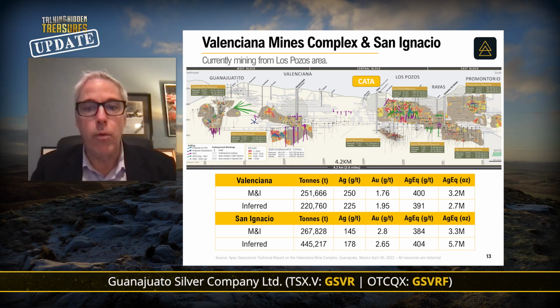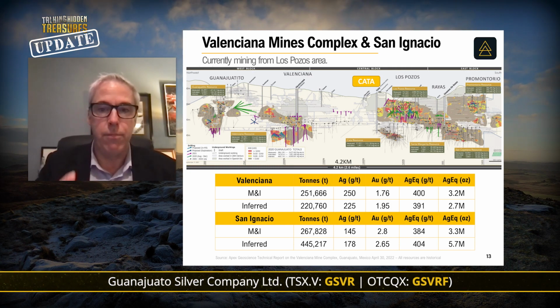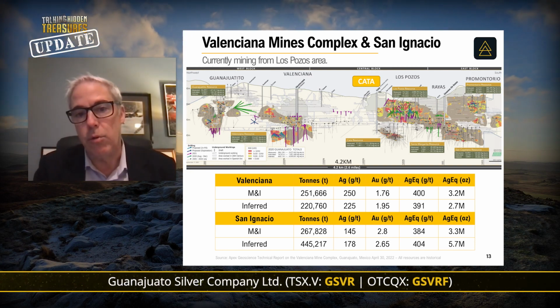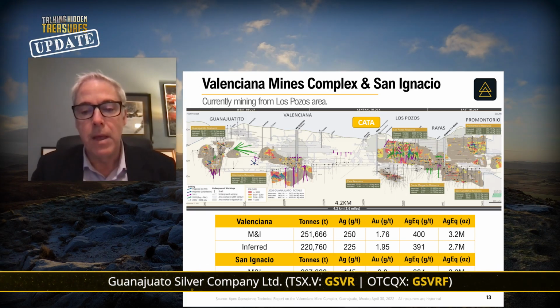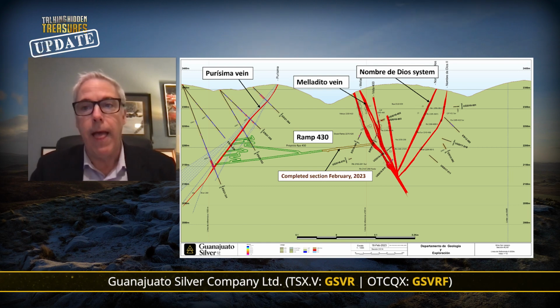This mine has always been a mine without a production facility, and material from this mine has always been trucked about 20 kilometers to our production facility at Valenciana, right in the city. So why is the intercept, the drill hole that we got and reported on last week, so important?